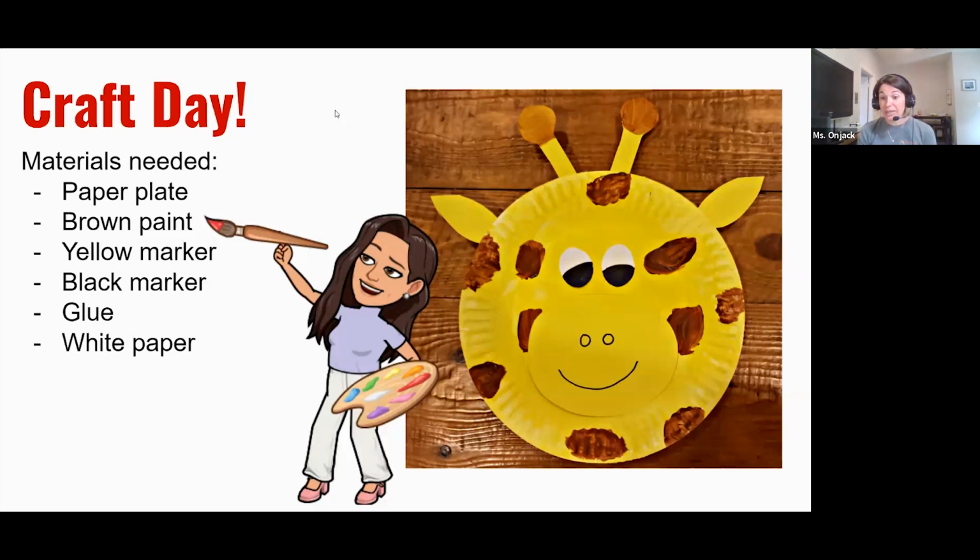But we are going to go and do the giraffe. If you look, I have a picture up on the screen, but I actually also made one as an example to show you guys. I'm going to walk us through step by step how I created this. Kind of similar to the snowy owl, all I need to get started right away is a paper plate. But if you don't have that, that's okay. You can take your piece of paper and just cut a circle out of it, right? That's what a lot of friends were doing for the snowy owl yesterday too.